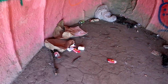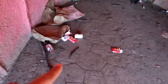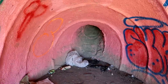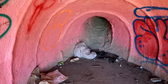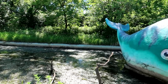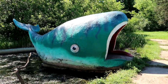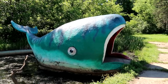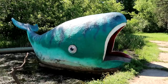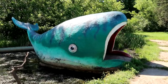So yeah, people have been hanging out in Willy, eating beans and raisins, drinking Sprite. This is not good for a whale's digestive system. Poor old Willy. Used to entertain children of all ages. Now he's become a place to do illicit activities in, as well as a place to eat beans.